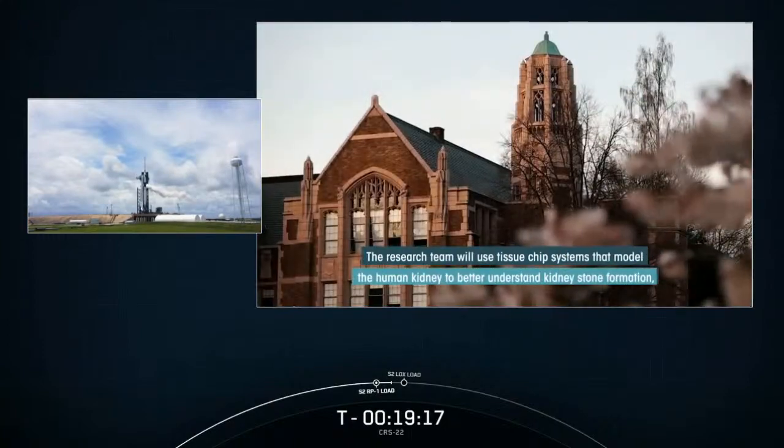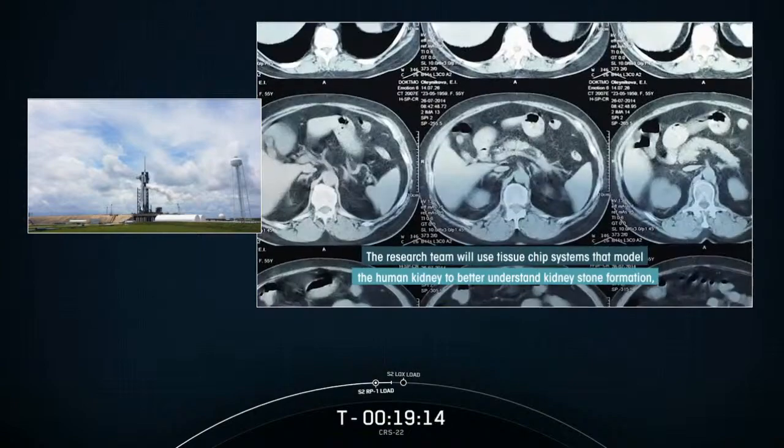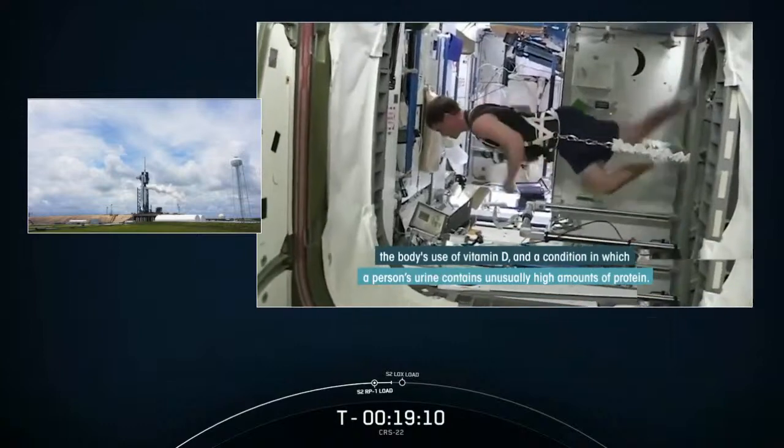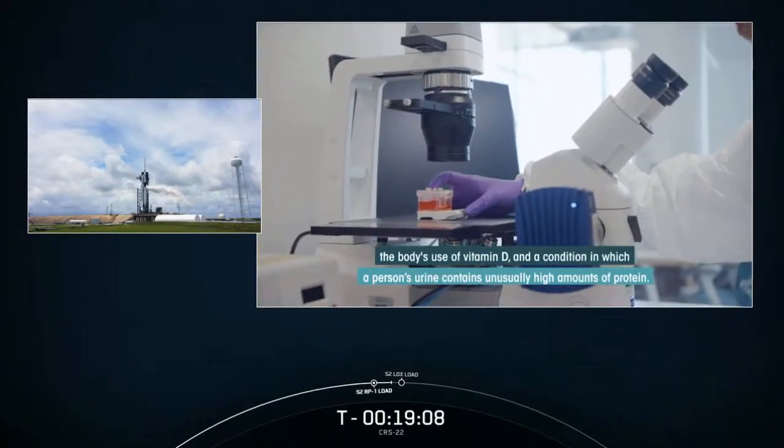The research team will use tissue chip systems to model the human kidney to better understand kidney stone formation, the body's use of vitamin D, and a condition in which a person's urine contains unusually high amounts of protein.